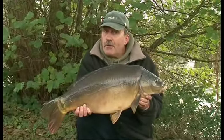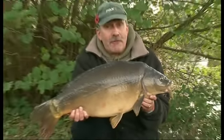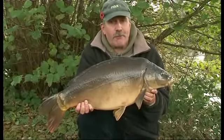And here's the biggest one of my 9 fish haul last night. One of Patching's 20 pounders. And I can't help feeling the future is very bright for this place.